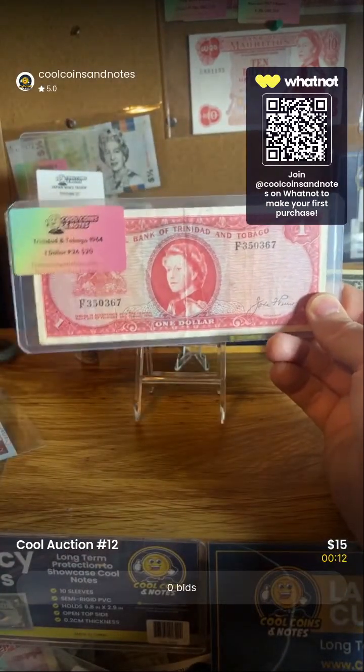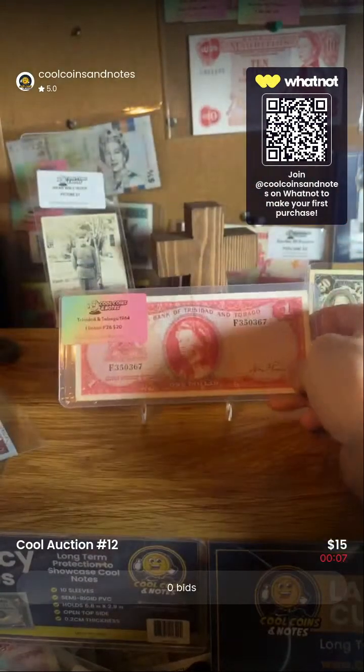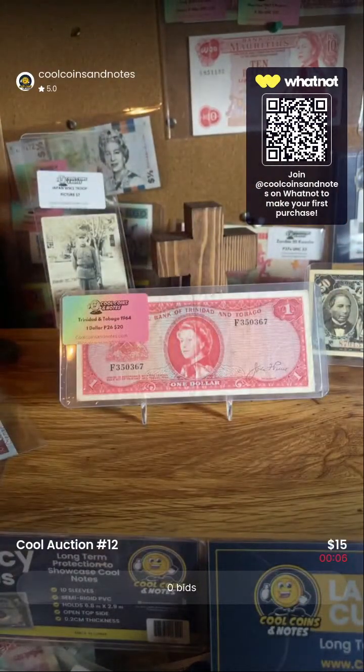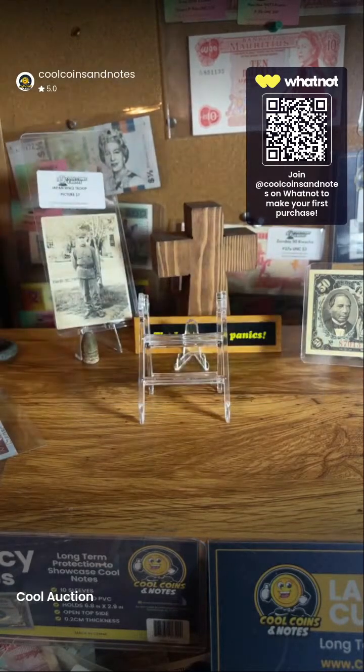I do current events. 1964, $1, Trinidad and Tobago. So that's how I got into this, was with the $100 trillion note. And that's basically still how I buy. So I read the news, and when I see something about currency in the news, I go buy those banknotes.